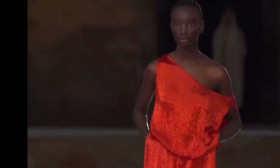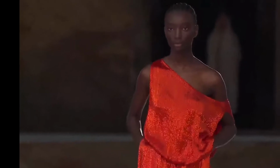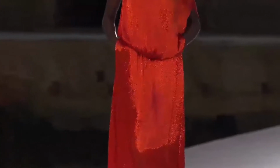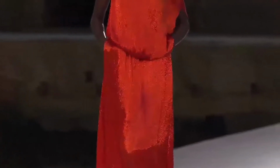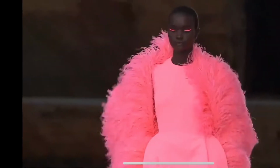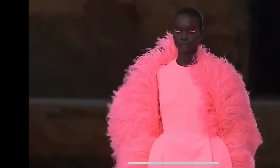A Valentino collection would not be complete without a ruby red. Here's a silky red to heat up the mood. This luxurious neon pink feather coat jazzes up the monochromatic outfit. Check out the cool eye makeup on the model.